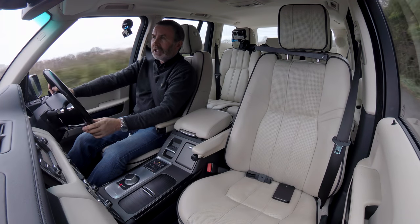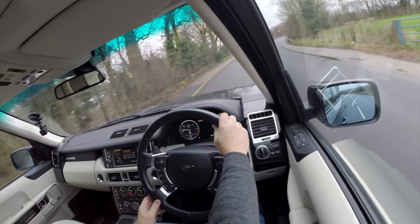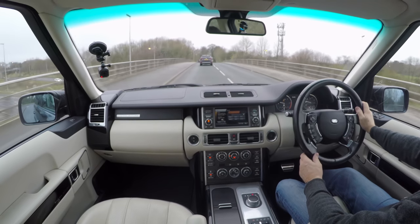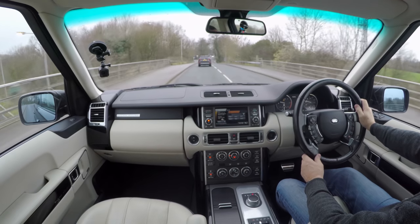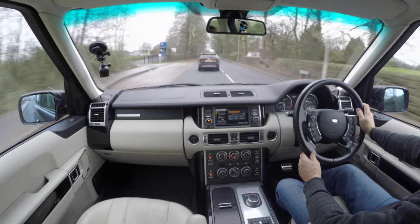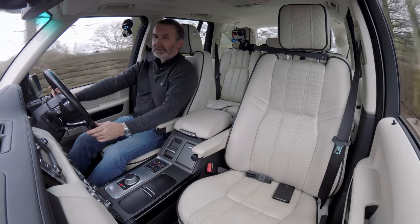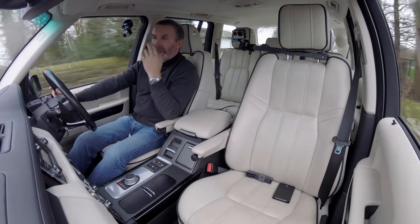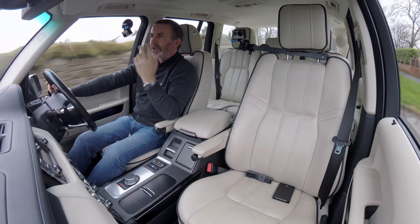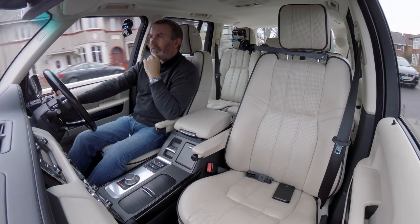So if your priority is your family, safety, comfort, then this is the car for you. It's just beautiful to drive. And you can see no expense has been spared on it, with the Pirelli Scorpion Verdes on all four corners. It's been very, very well looked after.